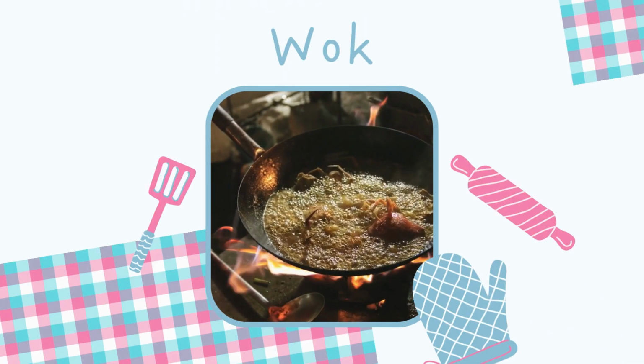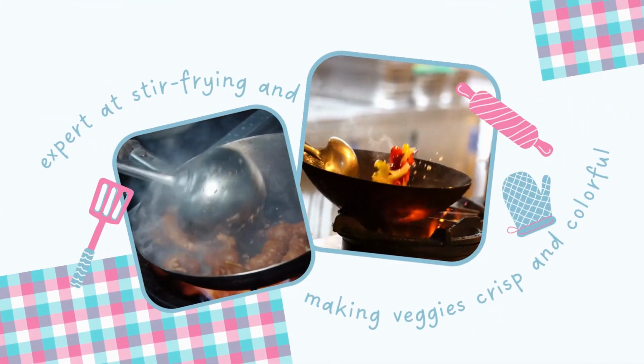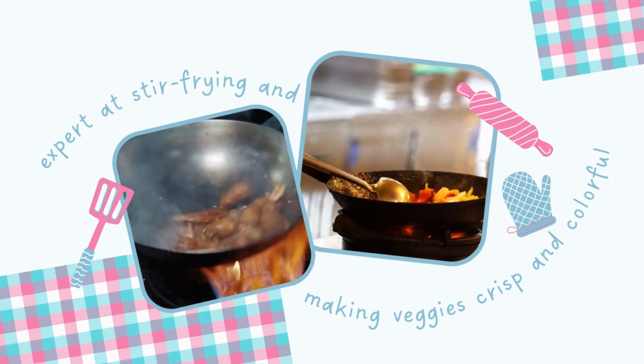And then there's the wok. The kitchen ninja is an expert at stir frying and making veggies crisp and colorful.